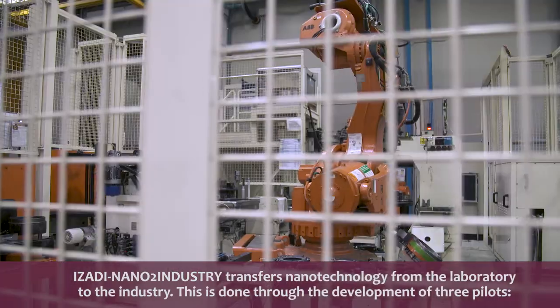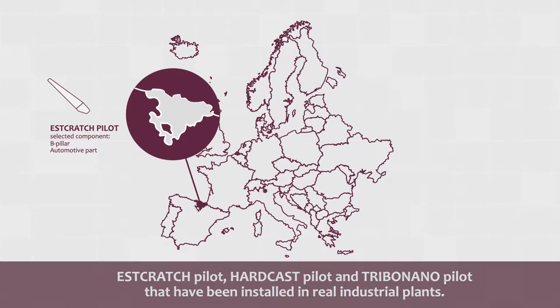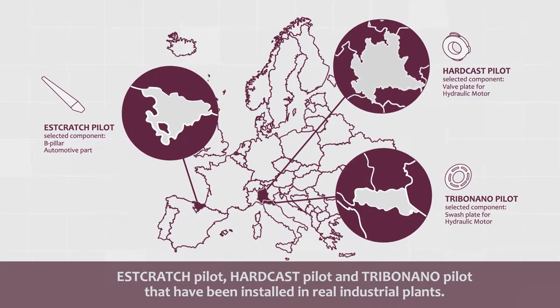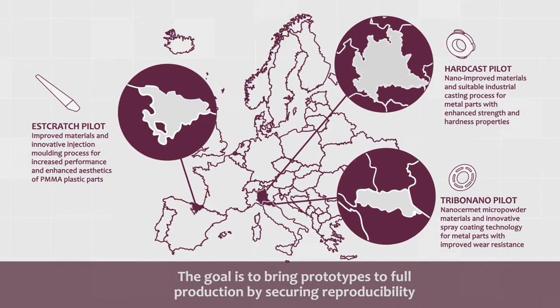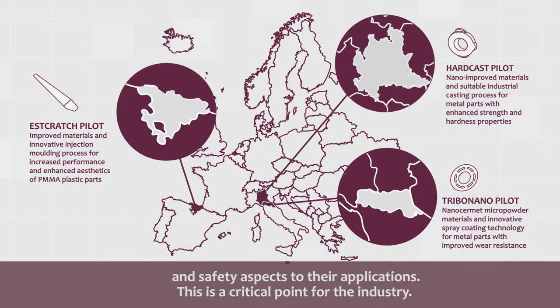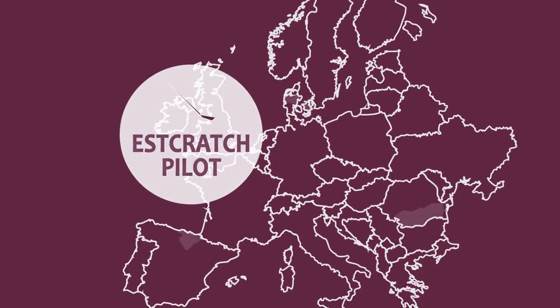ISADI Nano2 Industry transfers nanotechnology from the laboratory to the industry. This is done through the development of three pilots, ESTCRATCH pilot, HARDcast pilot, and TRIBOnano pilot, that have been installed in real industrial plants. The goal is to bring prototypes to full production by securing reproducibility and safety aspects to their applications. This is a critical point for the industry.